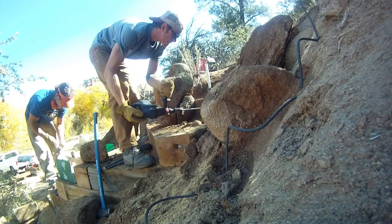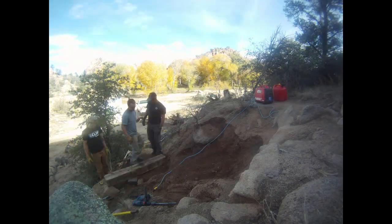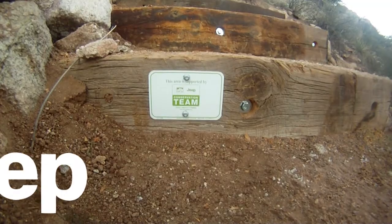Conservation team here, along with Kevin Keith, the regional coordinator in Prescott, Arizona. Just finished up our project here at the High Rappel Dell, the Granite Dells. Built an awesome retaining wall and put in about 10 different lumber steps. So I think all in all, we're really psyched with this project.